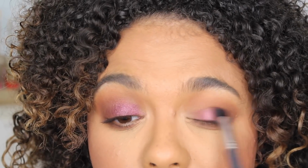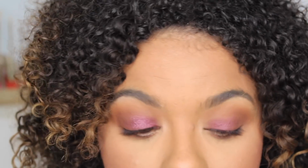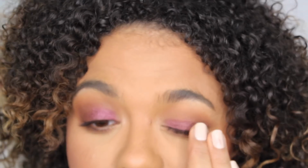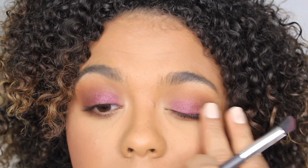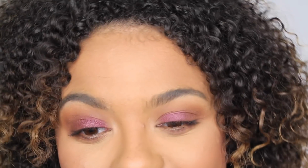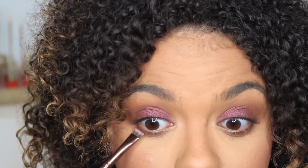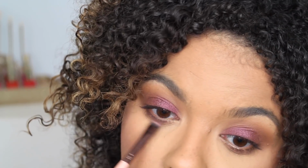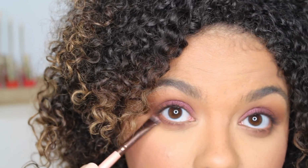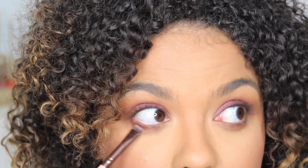I'm trying to use more brushes for lid colors because I always just go in with my finger, and I'm not a perfectionist at all. When I hear people say it took me 15 minutes to blend this, I'm like, what? Oh, that's why my eyeshadow doesn't look like that, because I don't do that. So even though it's a shimmery shade, I am going to put a smidgen on the lower lash line just to tie it together. I don't often do purple on my eyes.